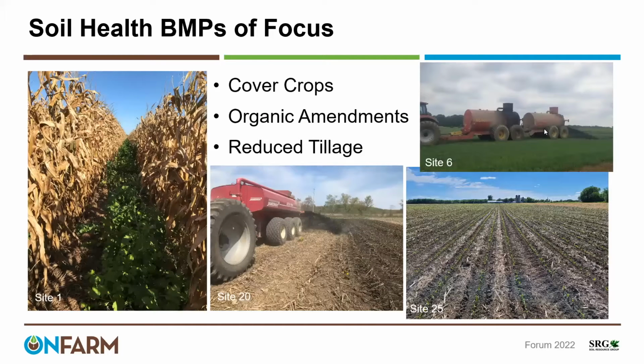The BMPs that we're focusing on within ONFARM on all sites deal in three areas of emphasis: cover crops, organic amendments, and reduced tillage. You'll see examples here that we had done this year. In each of these sites, we do have side-by-side strips, and one being a check. And then farmers have the choice of choosing BMPs that they're interested in that fit within their system. So we have another strip of a BMP, most of the time being cover crop. A second strip could be another type of cover crop or organic amendment. And the third being a combination, which you see in site six there, where we're applying manure onto a cover crop.